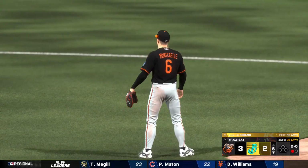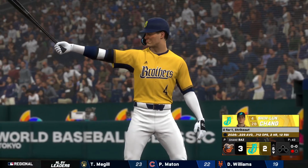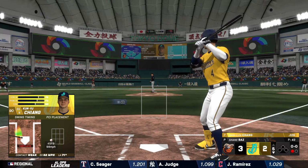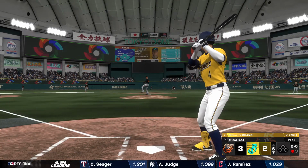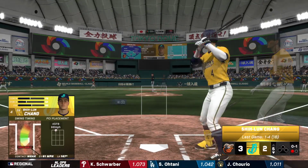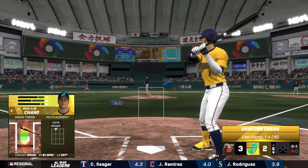The batter, number 4, second baseman, Sid Love. Swinging a foul back. That's out of play. Home team down a run. Last half of inning number 5.